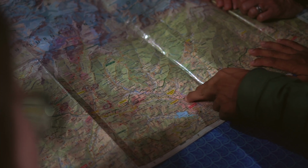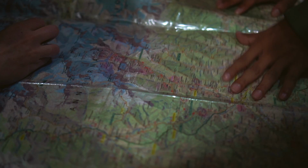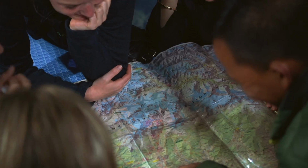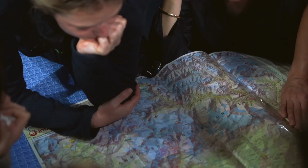Every night our guide, Chandra, walked us through what we would be doing the next day, the kind of elevation, where we would stop for tea breaks, where we would be stopping for lunch. That way we already had an idea of what the next day would entail. So we started to affectionately call it map time when Chandra would pull out his map and walk us through the day ahead. After map time, we all went to bed.